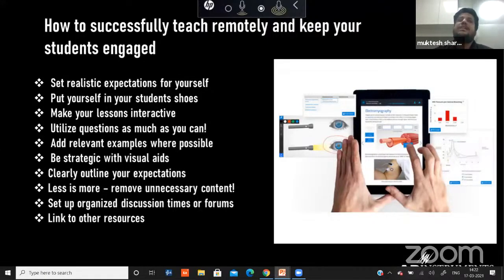Similarly, when we are teaching, we do not know how many students are getting engaged, how many students are learning, how many are understanding what I am speaking, what I want to present or deliver to the students. Is it getting delivered to the student or not? So yes, there are some points.